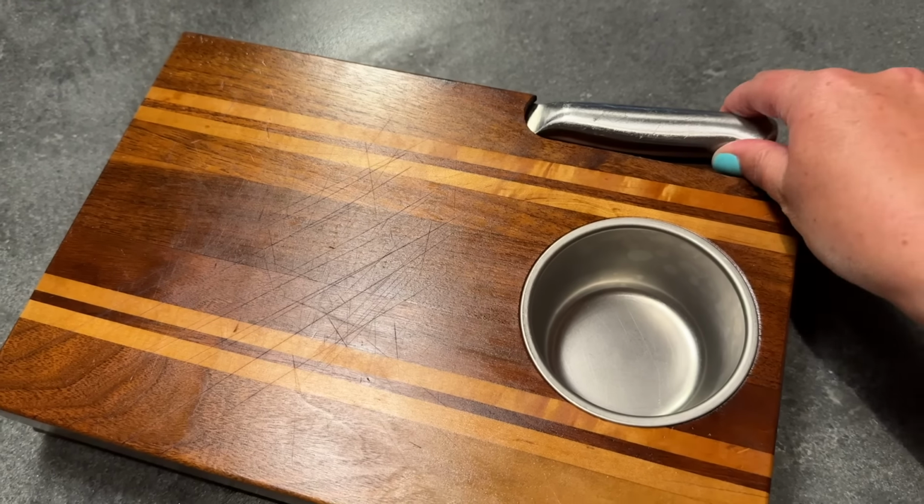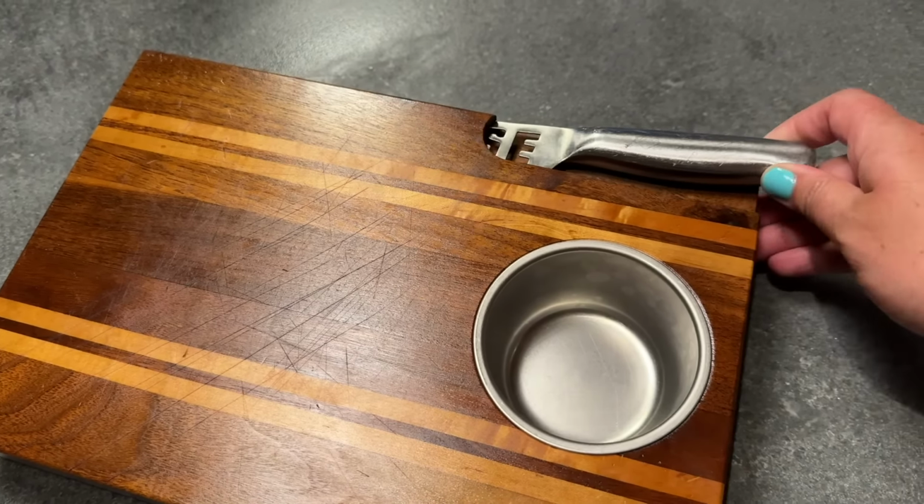My favorite cheese knife fits in there perfectly. I think you can never have too many of these special boards for entertaining. I love putting out snacks when my friends and family come over.